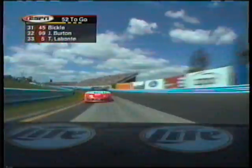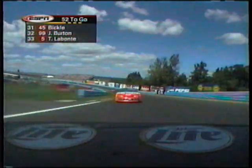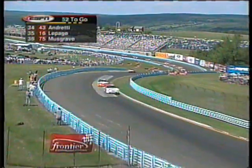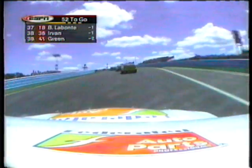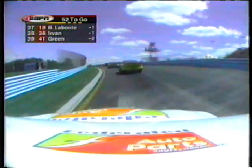Because of the cautions that we have had, several drivers are off sequence as far as pit stops are concerned. Boris Said has led 9 laps in this race. He's back in 15th, but we will be seeing him move up as other cars make pit stops.